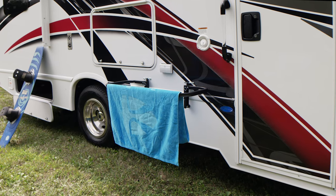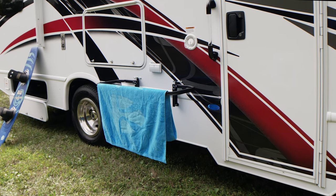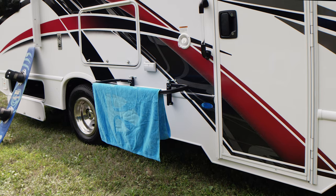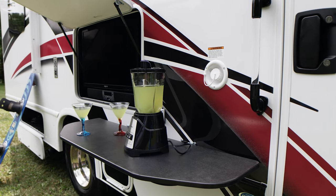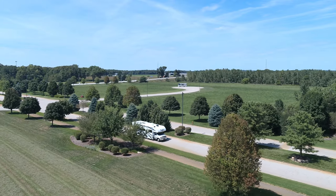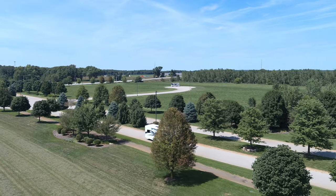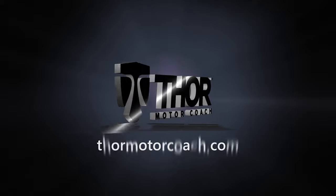That table we showed you inside the garage can also be set up out here, so when you come back from a day at the lake, you have a place to hang and dry your towels. Or plug in the blender and mix up a few rounds of your favorite drink. If you're ready to have some fun, so is the Outlaw. This is the 2021 Outlaw Class C Toy Hauler from Thor Motor Coach. Find the Outlaw floor plan made to fit you at thormotorcoach.com.